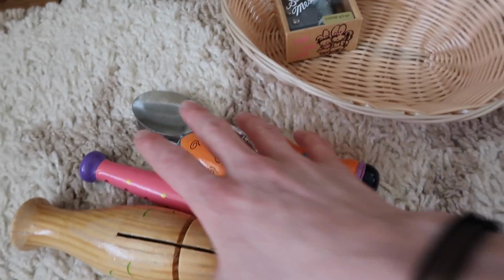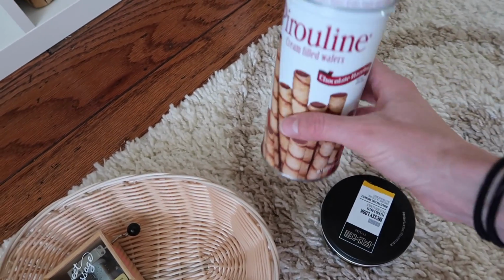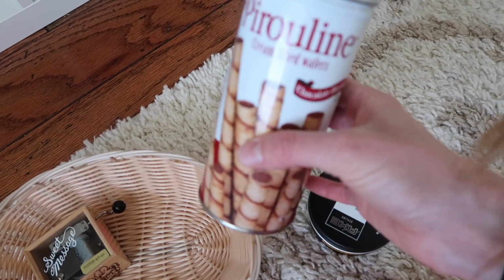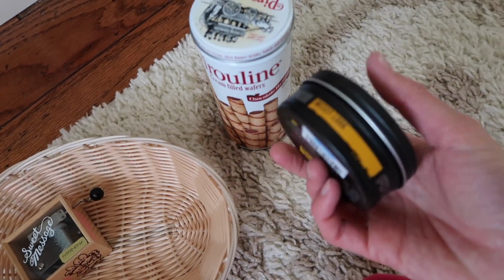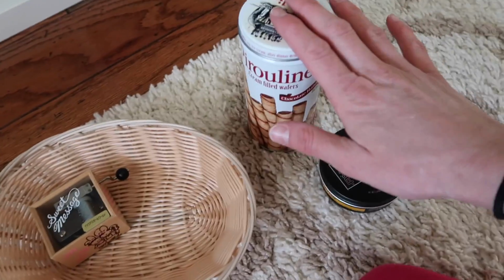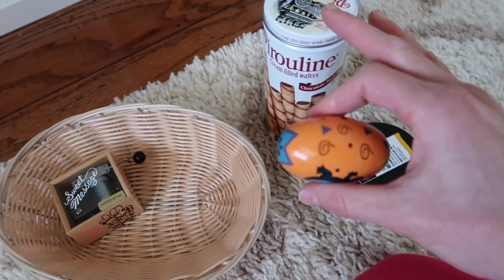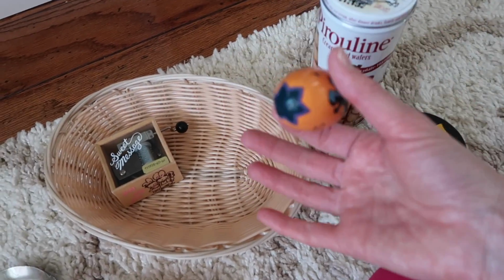So we've got those instruments, and then just some little shakers that I made myself a really long time ago for Kylie. This one has macaroni inside, this one has beads inside, and I just hot glued the lids shut. So I brought these out because Mia has been very interested in the little shaker. So I just wanted her to have different things to shake around that make different sounds. So right now those are just kind of all in that basket together.